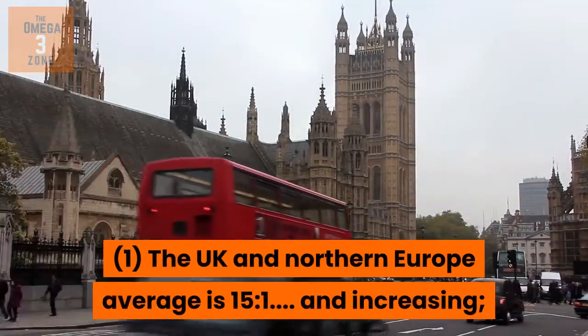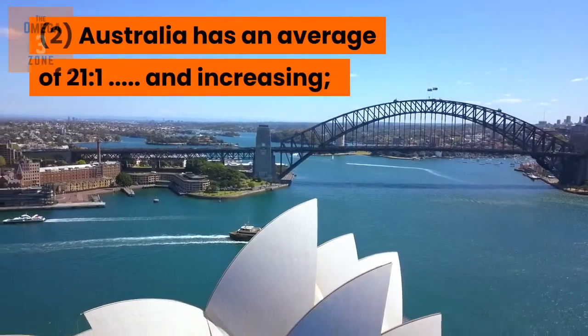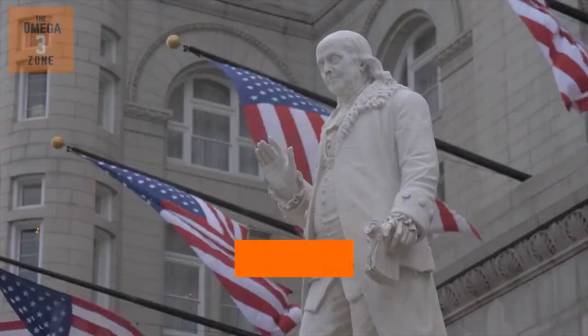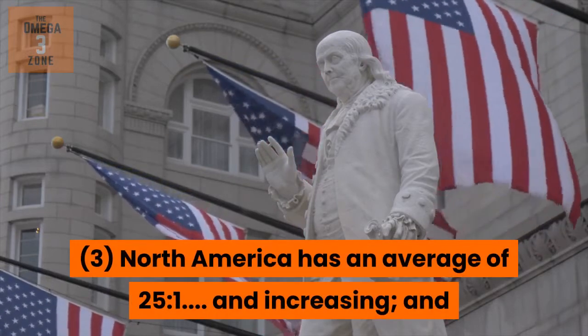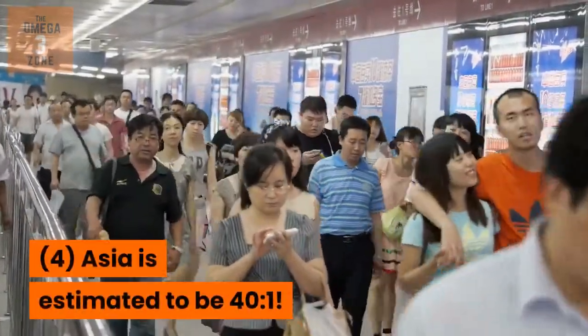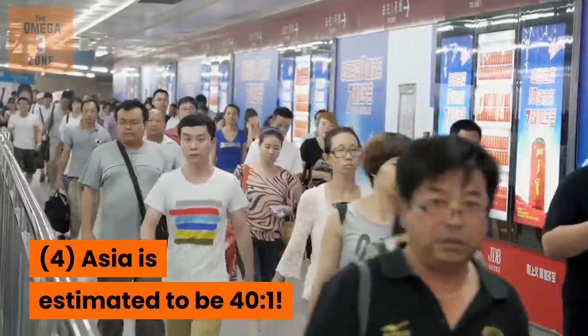1. The UK and Northern Europe average is 15 to 1 and increasing. 2. Australia has an average of 21 to 1 and increasing. 3. North America has an average of 25 to 1 and increasing. And 4. Asia is estimated to be 40 to 1.